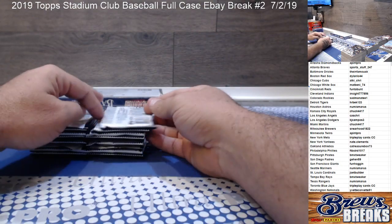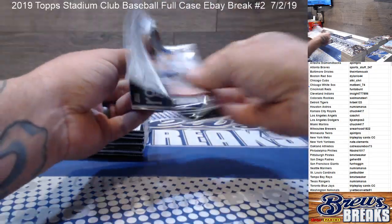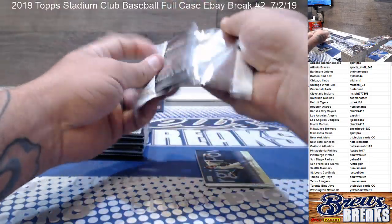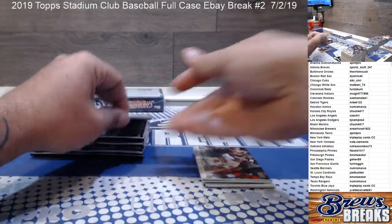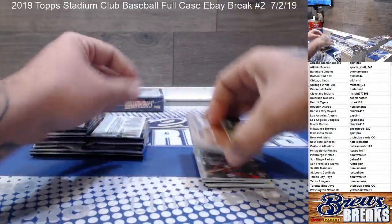And I'm the first one to say, guys, look, this case has been hot garbage. I'm the first one to say it. But this case right here, of course, has not been hot garbage. I've enjoyed this case. This case has been very damn good so far.